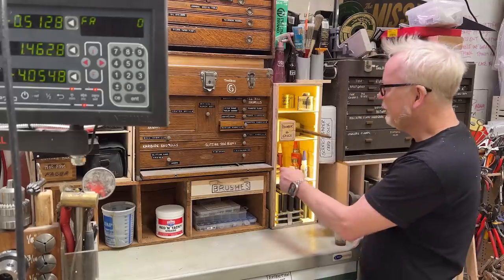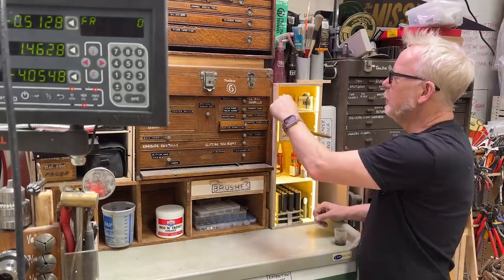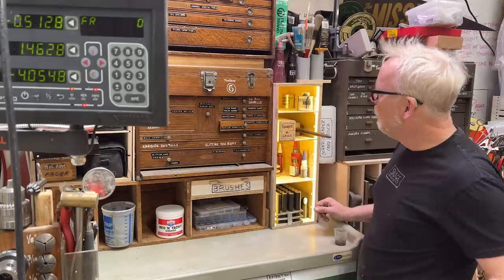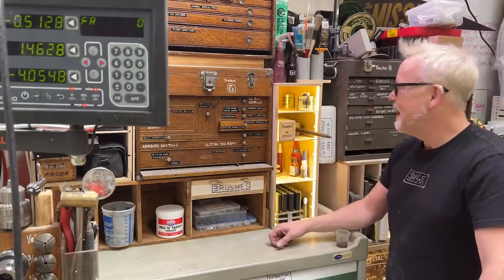I also really like this solution of cutting back the little internal channel for the light, because it lights to the back, but you can't see the light, so there's no hot spots. I really dig that aspect.